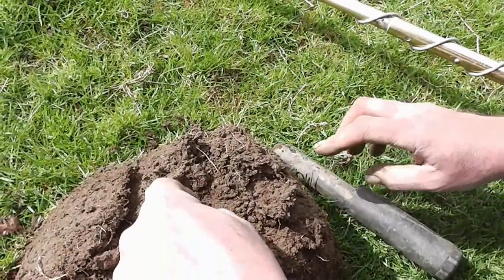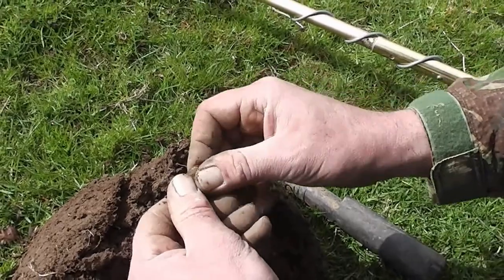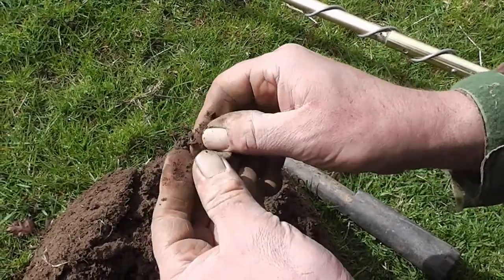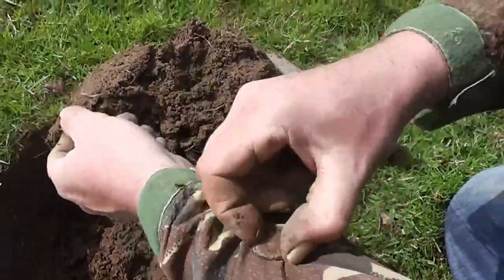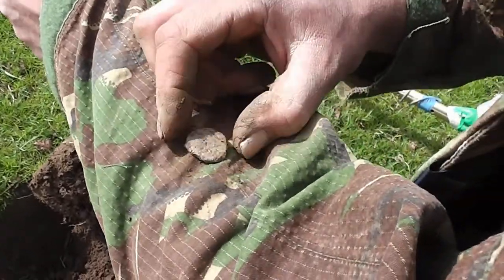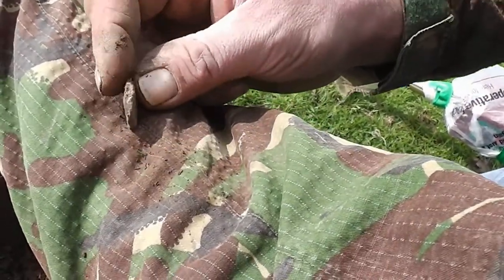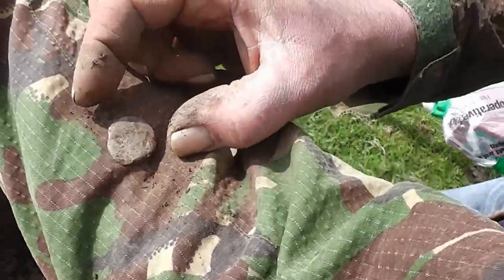Struck a signal here and it's a chunk of lead, I think. Trading token or I don't know. Is there anything on it? Bag seal, I don't know. I see a lot of it. Clean that up and have a look.